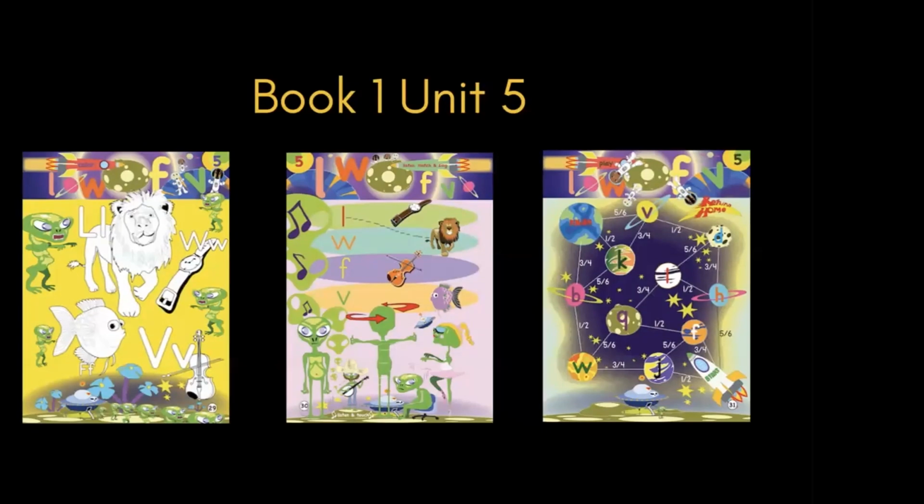Basically, it's using traditional things, matching sounds with pictures, matching letters with pictures, but making it into more of an immersion activity. The third page of the unit is a game. This is an example of a reading game. The children start on the rocket at the bottom of the screen, and then they throw a dice. If they throw a 1 or a 2, they go to the planet with a J in it, and they pronounce it, jacket, and so on.